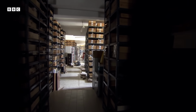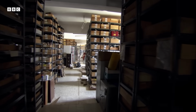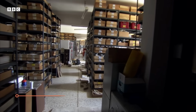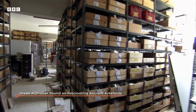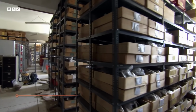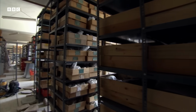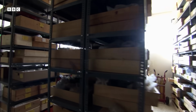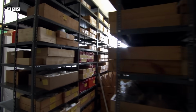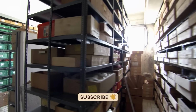Here, in the storerooms of the Eretria Museum, the shelves are crammed with boxes full of objects excavated by the Swiss School of Archaeology. These finds have given us a clearer picture of the lives of our Euboean travellers and the culture in which the myths we will trace were born.